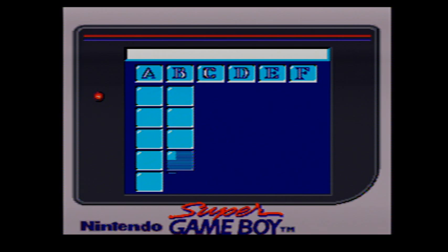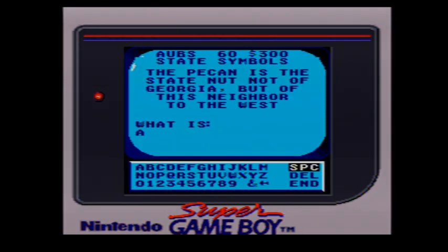The pecan is not the state nut. Is the state nut not of Georgia, but of this neighbor to the west? What is Alabama? What the heck? Since it said it, I'll sing it. Georgia, Georgia, Georgia.